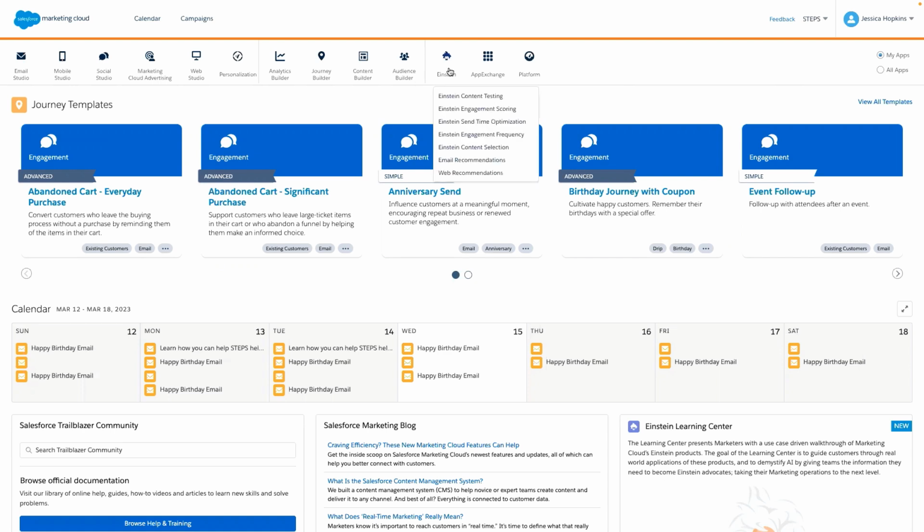And then finally, Einstein. This is where all of our artificial intelligence lives within Marketing Cloud. So anything that is going to help you with your predictive analytics or predictive intelligence, this is where that will all reside.